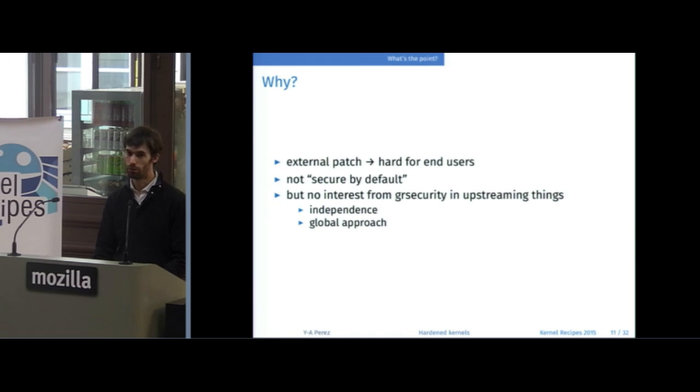It's also a problem for enterprises and large sites who can't really build their own kernels. They don't want to lose support or stuff like that. So what we lack is a bit of secure by default options for interested people. And for reference, Grsecurity upstream is not interested in upstreaming things, at least the relevant features. They want to keep things under control, and basically they see the whole security as a global approach, so they want to keep everything under their control.